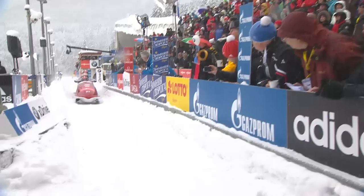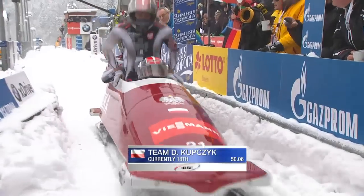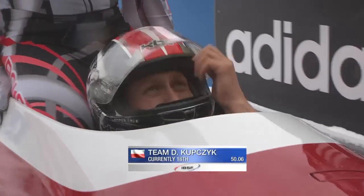50.06, he's in 18th place ahead of Heath Spence from Australia, and now it is the battle to make it into the second chance. I think he's got a chance. He has got a chance. Poland, a couple of rookies coming in.